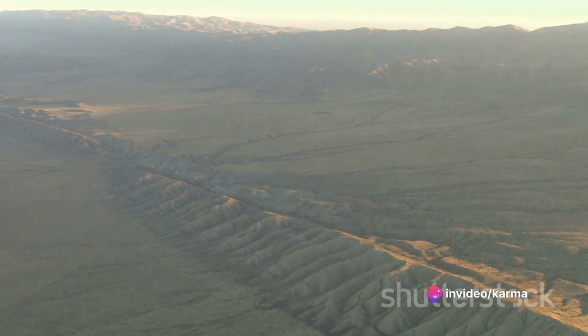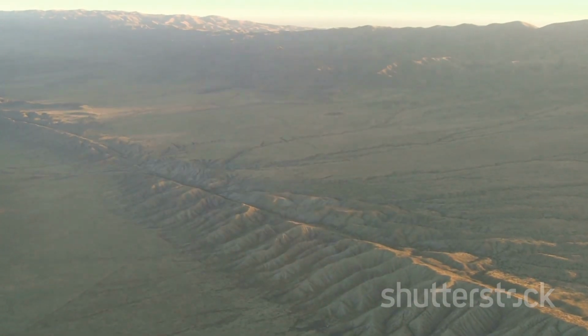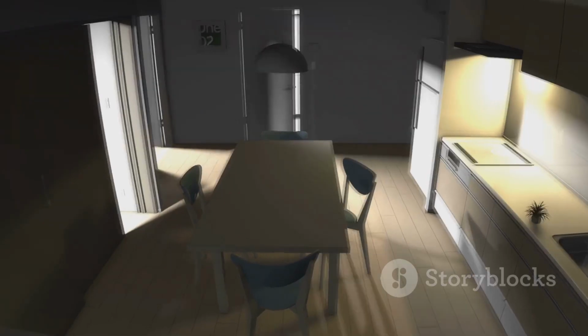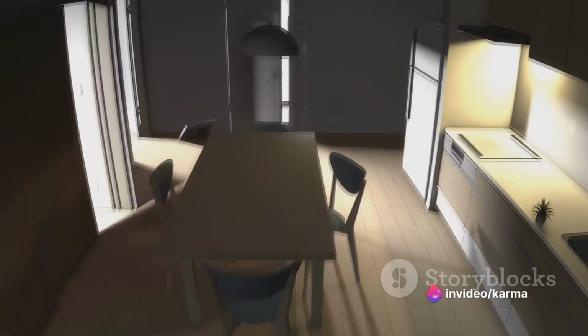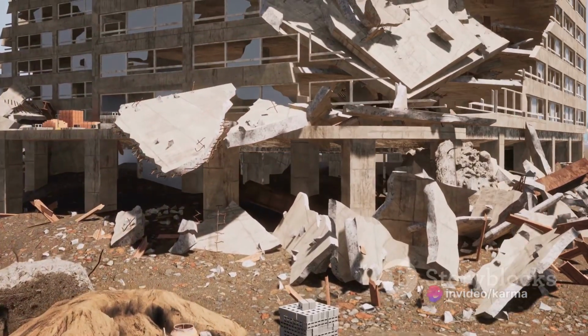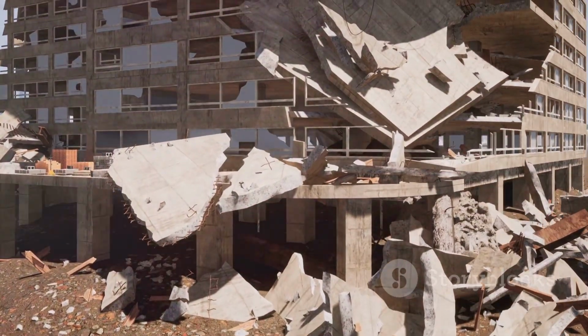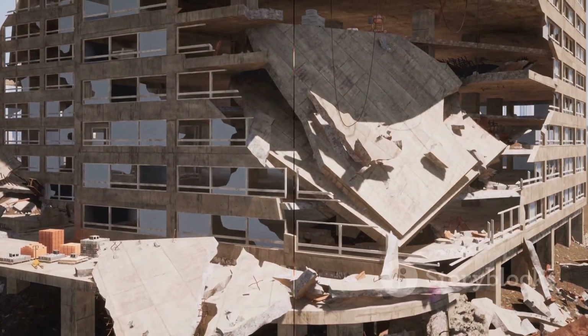When the stress becomes too much, the crust breaks and shifts, releasing energy that makes the ground shake. This is an earthquake. These breaks often occur along fault lines where two tectonic plates meet. They're the hotspots for earthquakes, if you will. Now imagine the ground beneath you shaking so much that it feels like you're on a boat in the middle of a storm. That's what an earthquake feels like.